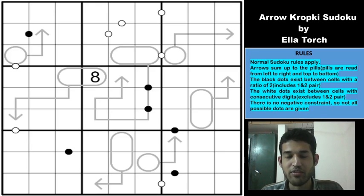Today we are going to solve an Arrow Kropki Sudoku taken from the Daily League. The Daily League is a Facebook group where many authors from across the world post their creations. The Sudokus posted there are usually of an excellent quality. This Sudoku we are featuring today is a hybrid variant and it was created by Ella Torch.